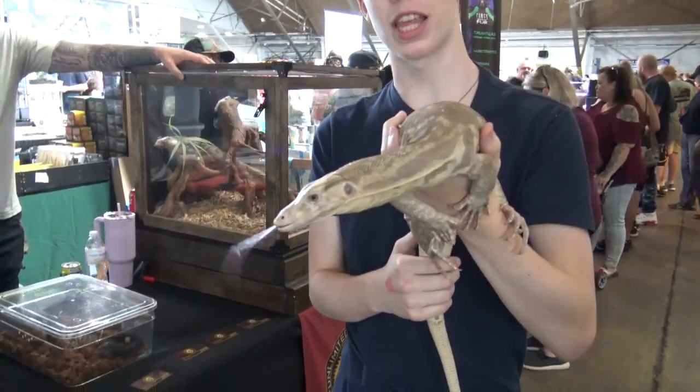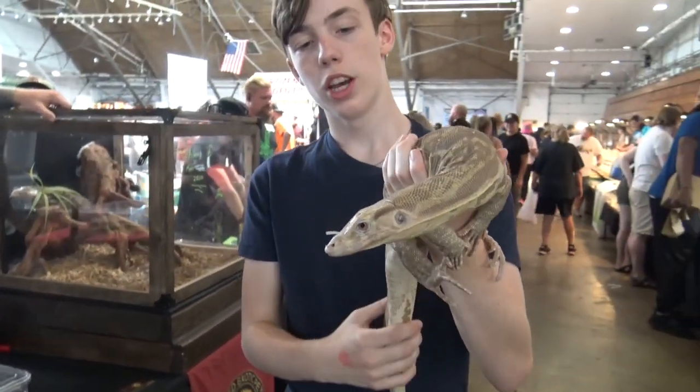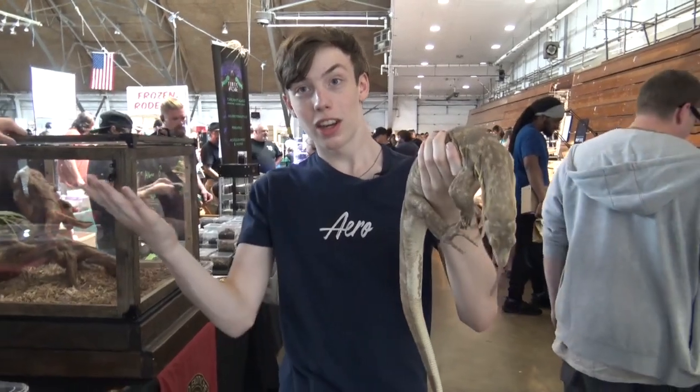I had a great time at the Hamburg Reptile Expo, and I saw lots of really awesome animals, just like this water monitor, and I had a great time.